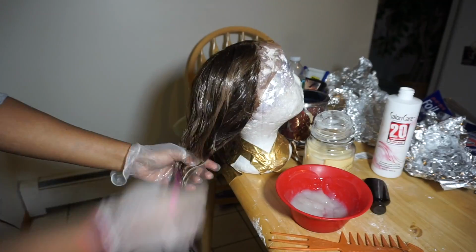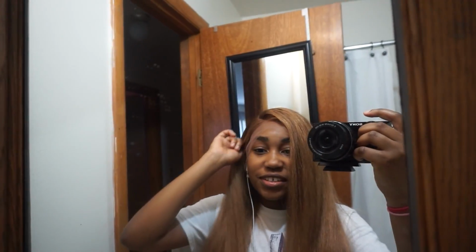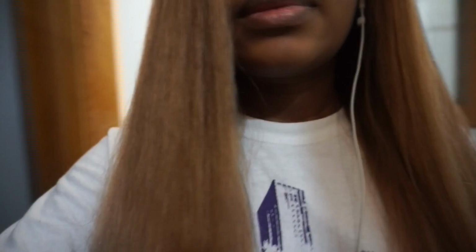And then I also bleached the knots in the front of the hair because even though the hair came out brown, the number 4 color, the knots were actually still 1B. So this actually came out really cute. It came out like a nice silvery peachy color, and I was like, okay, Brittany, you did your thing. I tried the wig on. It didn't look bad. I actually liked it.